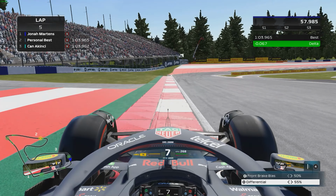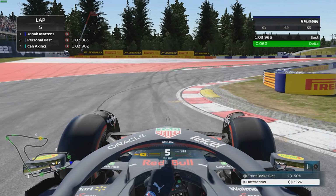Only a little dab of brake, and then a little bit more brake this one. It's hard to pick out a braking zone, but this is kind of what you want to go with. You can see where the Austrian flag, I guess, painting on the left-hand side is about to come to an end. That's where you want to brake.